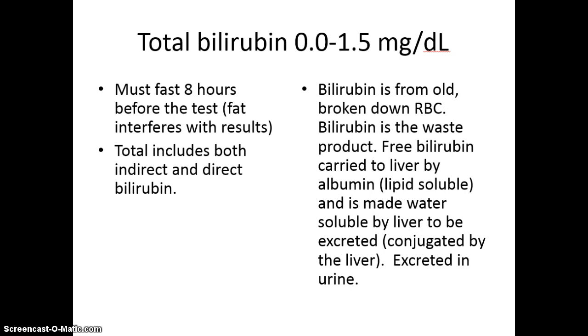We want the patient to fast before the test because any fat in the diet, and we know fat takes longer to eliminate from the bloodstream, will interfere with the bilirubin. And the total bilirubin is looking at both indirect and direct bilirubin.